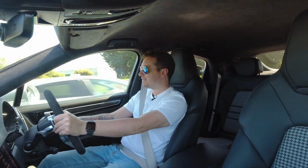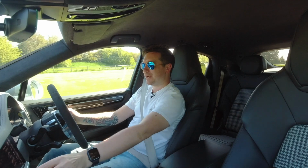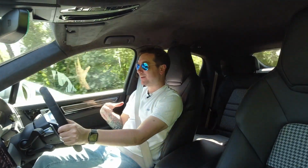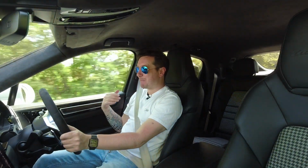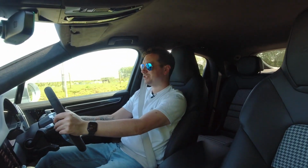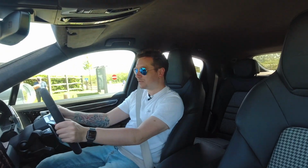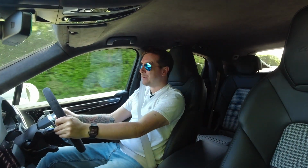You do feel like a bit of an Asbo driving this at times, just because it's so ridiculously loud, but you can, as always, just close the exhaust valves and whack it into hybrid mode, and then all of a sudden you're in sensible mode. Everything quietens down, everything becomes a lot more sedated, and it's really pleasurable. The performance is still there, but it's just toned down a little bit so you can enjoy it and not upset people. But why would you want to do that when you can do that instead?